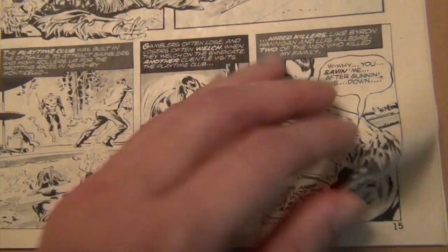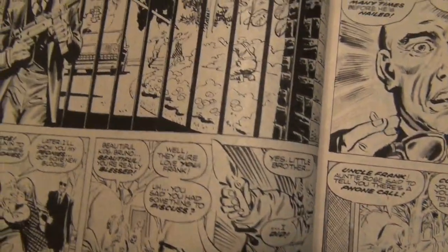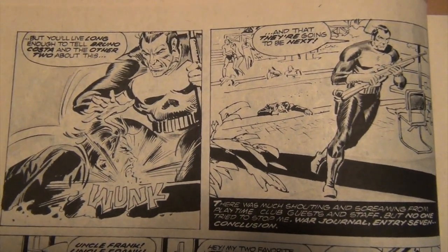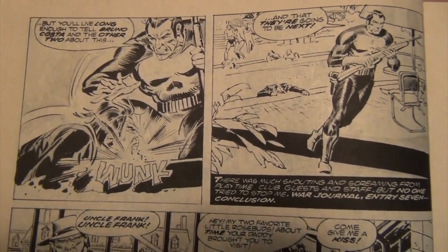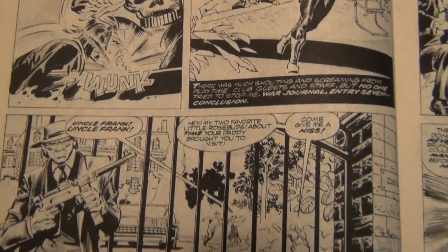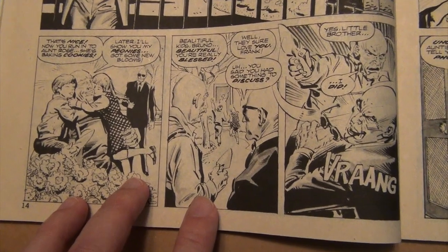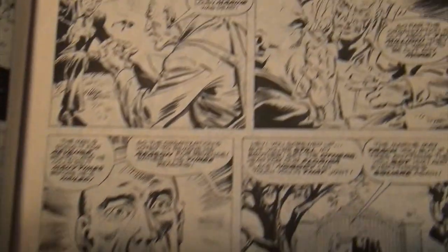At least from my eyes, I can definitely see a slight difference in the inking. So if I had to bet, I'd say that most of the inking was done by Rico. And he did a very good job. No complaint from me.